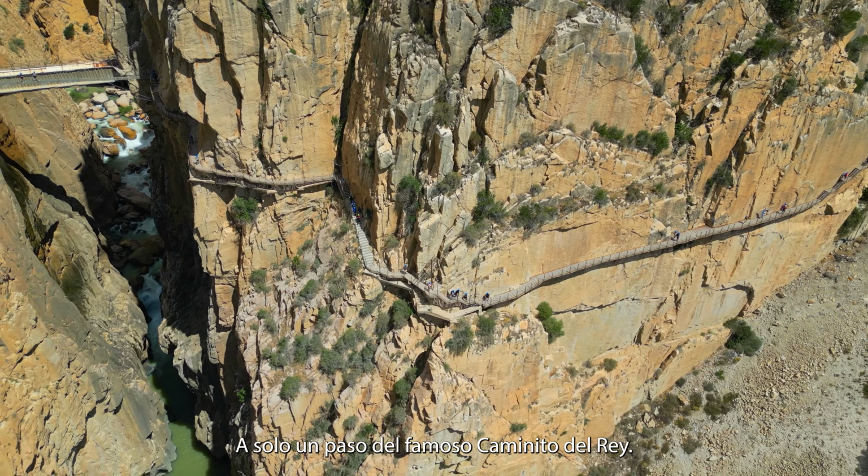We have crossed Alora a couple of times when visiting the spectacular Caminito del Rey, which is only a stone's throw away. Caminito is an easy walk through some of the most beautiful nature sites in Andalusia, offering some of the most dramatic views and a hanging bridge that will surely pump your adrenaline.